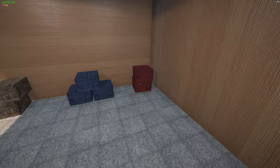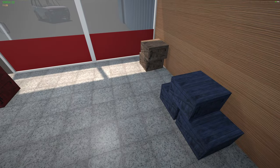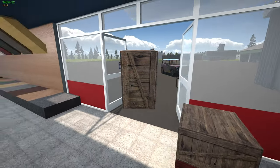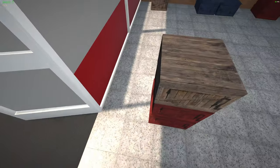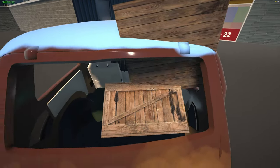So we're going to be going and grabbing some of these material boxes. Yep. We're going to need some of these ones as well. Now let's get these loaded up first. How much were these, by the way? 500 a piece. So yeah, we're going to spend a couple thousand on these. We're starting to run out of money once again. We do have those cars that we need to start building.